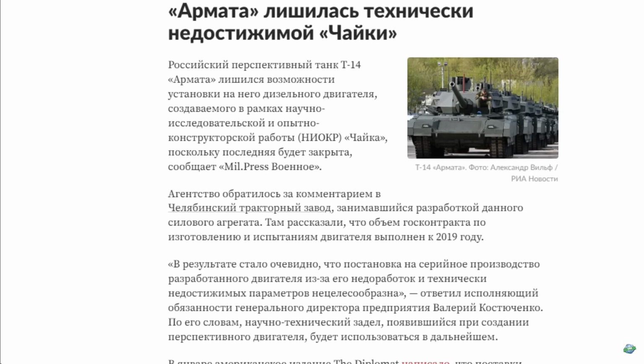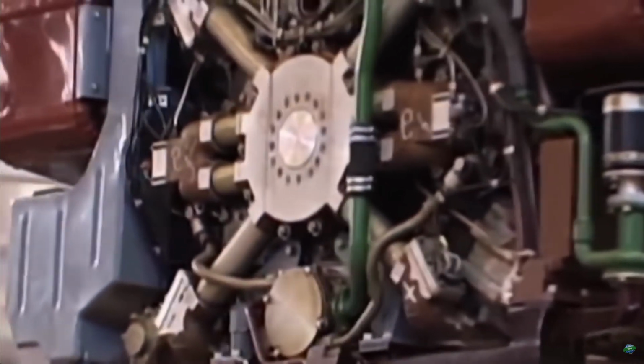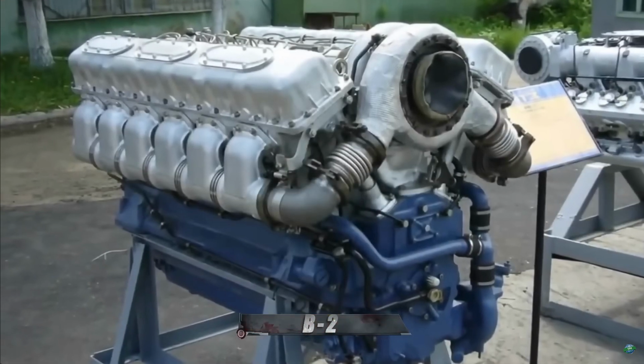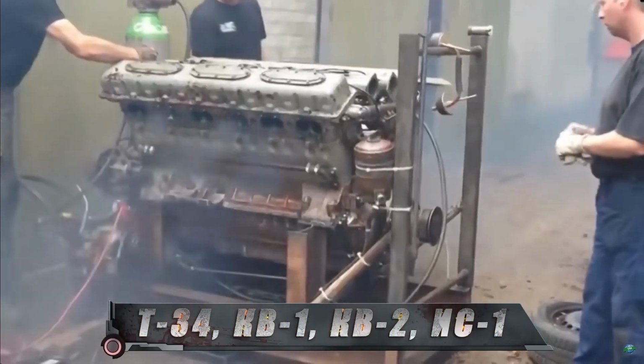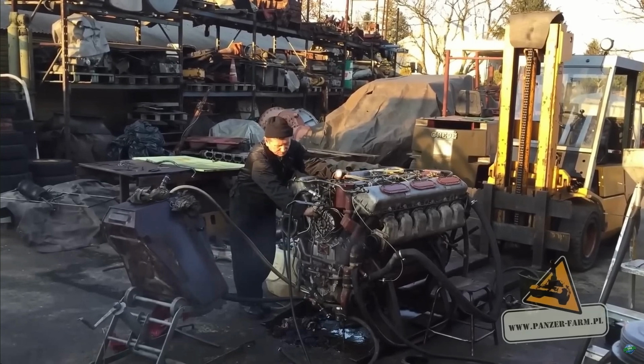But the T-14 concept is still unique. The idea is that it's not just a classic tank. It's more like a command center on tracks. A kind of all-seeing eye that links tanks, infantry, drones, even artillery into one network. In theory, amazing. In practice, there's no network, no supporting tech, and no working engine.